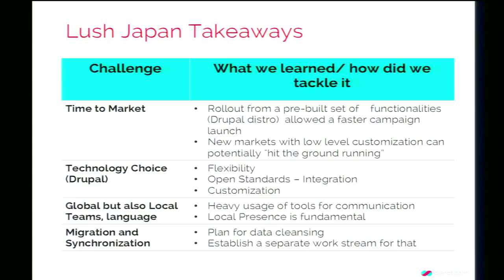The teams and the language, so communication, I mean, that's what we do. We work with our Chinese team, Japanese team, our team in Brazil, so English. So we use a different set of tools. We can talk about that offline, to make sure that all communication is working, the project manager, everything. And local presence, in Japan and in China as well, as we do business. Without local presence, without someone that knows how to navigate there, we just wouldn't be able to make it.